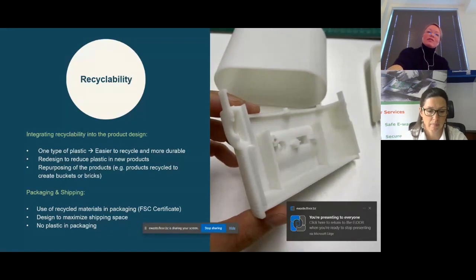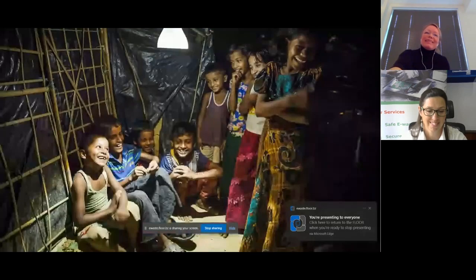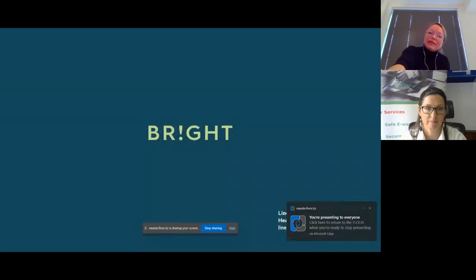That went a little faster than I thought. So here you see a picture of the product in the user setting. And that was it from my side.